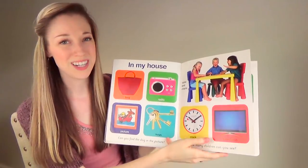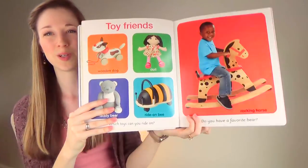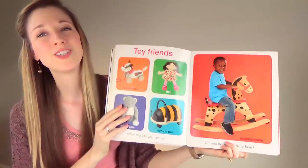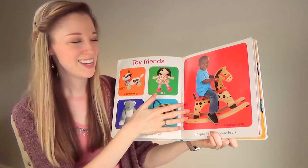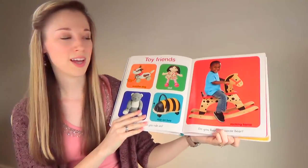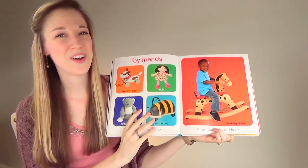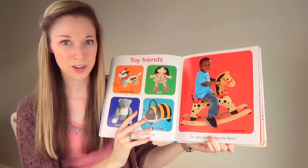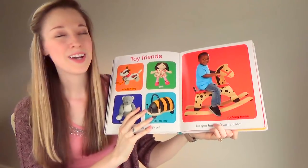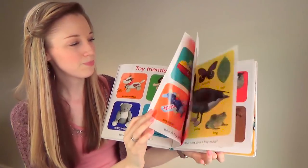So there's lots more pages in this book that I won't get through all the way. For this one, this little boy's on a rocking horse, I always like to go rock, rock, rock, so that they can see that this makes that motion. And so you're creating a verbal routine with that motion so that each time you turn to this page, the child thinks, oh, rock, rock, rock. So I've had children who have taken the book from my hands when they're sitting on my lap, and when they get to this page, they go, ock, ock, ock, because they remember that that's what we do on this page. So it's really fun and interactive for them.